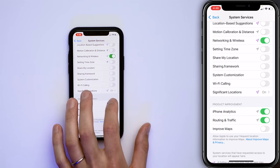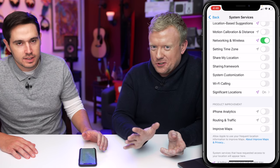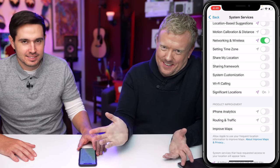Here under product improvement, Apple can improve their own gosh darn product. And improve maps is just in there as a joke. Obviously leave it off because, you know, what are you going to do?